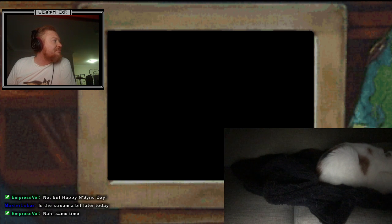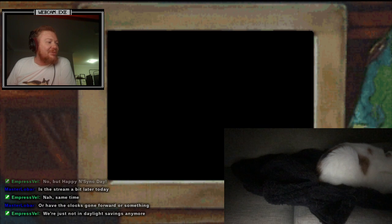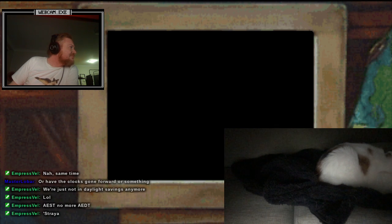Boxes Wolf British Racing 4-piece Watchwinder Black. Is the stream a bit later today? I started a little later because I was cuddled up on the sofa with Poppy, but no, it's still 7 p.m. for me. Yeah, it's probably some sort of daylight savings bullshit, Master Lobar. I'm just looking at this British Racing 4-piece Watchwinder Black. Okay. $3,000. Sure.